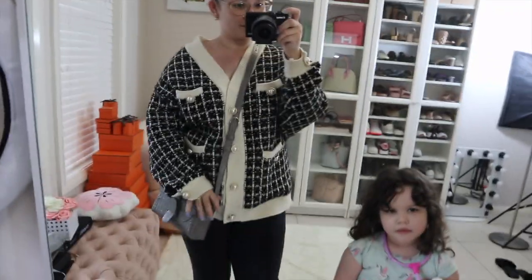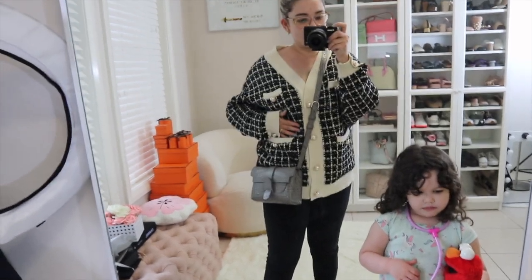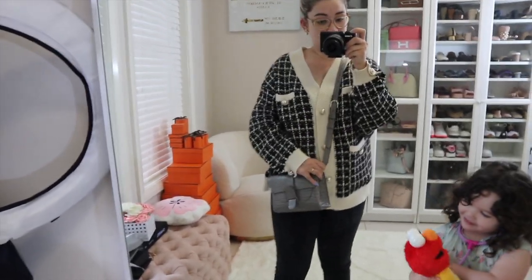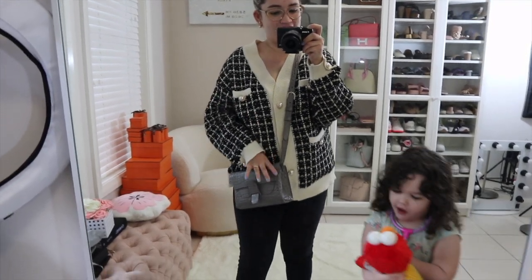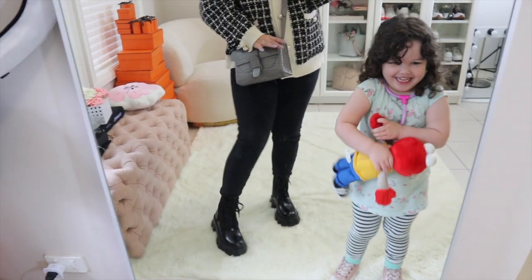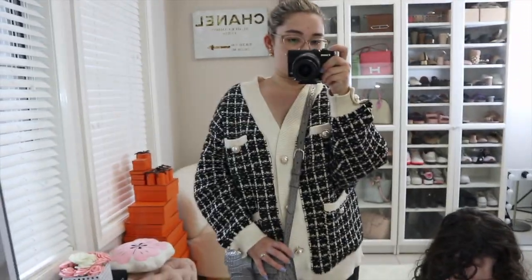Hair in a mum bun. My daughter has her stethoscope, of course, to go to the doctor. I'm wearing my cardigan from Shein. My Senrev Aria belt bag, because it is actually raining today, so I'm definitely not game enough to use any of my Hermes bags when it's raining. And then I've got just leggings on and some boots that are like Prada dupes sort of thing. And as usual, everything will be linked down below.